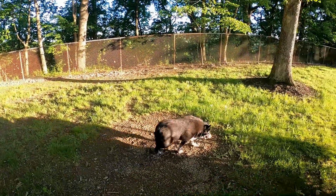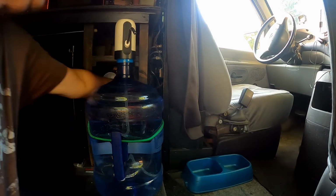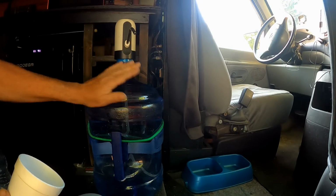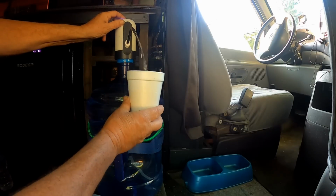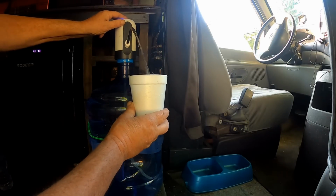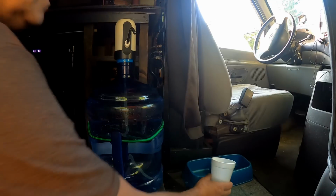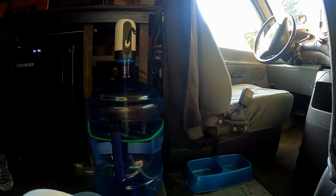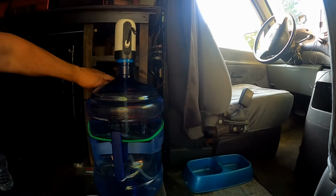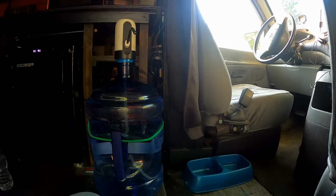I'm gonna strap this jug in, girl. Poor Bella. It's strapped in. That's all she does. Strap it up to this table here. Get Bella a little bit of fresh water. Nice, fresh, cool water. There we go. All right. She's not gonna need much. We haven't been gone that long. Just in case she wants to wet her whistle.